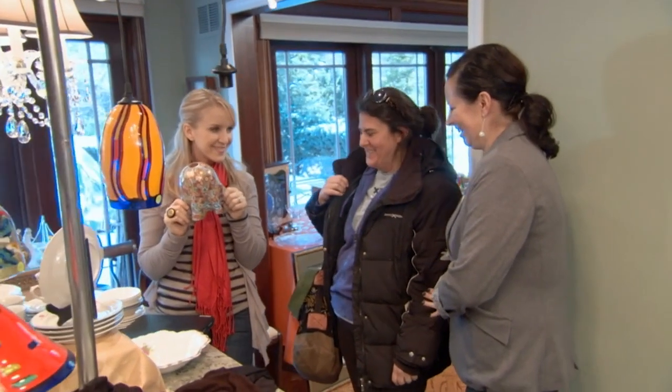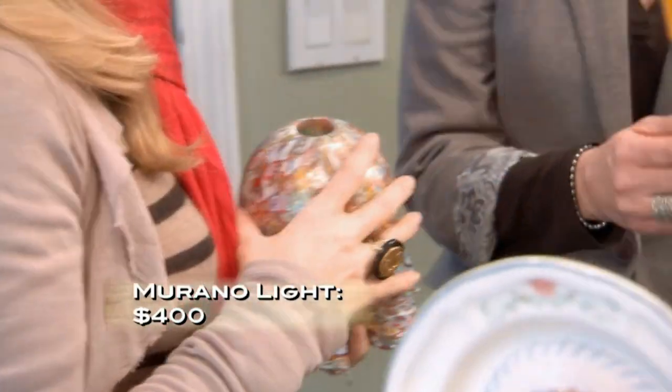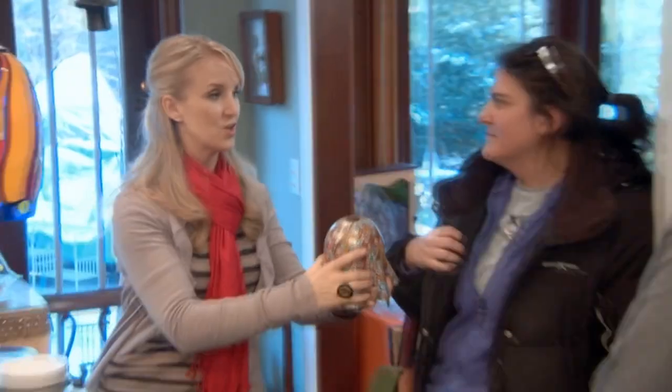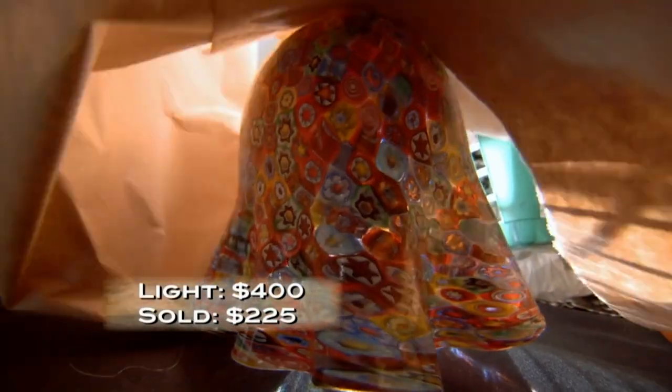Are you selling more lamps? Yes! First we have to decide on a price. Well, we're doing 25% today, so that would be $300. So how about $250? Two? $225. That's my final offer. You need to take this home. What do you think? Okay, I'm not gonna go over $25. It is yours. Let's wrap it up. Okay.